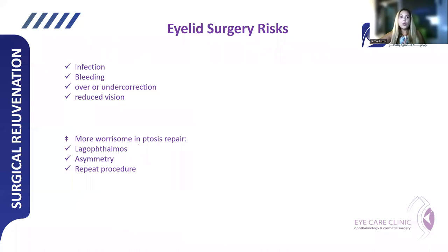Now, one small word about vision. Threat to vision, reduced vision. When they ask me, if I do an eyelid surgery, what are my risks of losing my eyesight? What I tell my patients is, it's less of a chance than you being killed, not hit by a car, just walking outside your house in a quiet street. It's a 1 in 10,000 chance, okay? But sometimes people don't even like to hear that. So I go for the car example again.